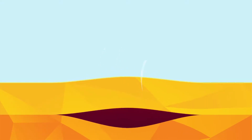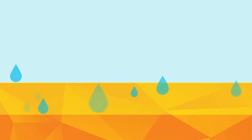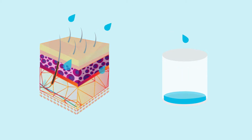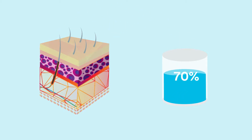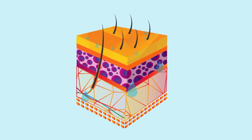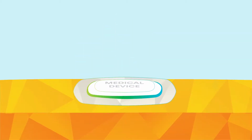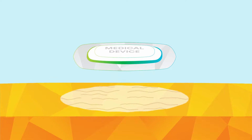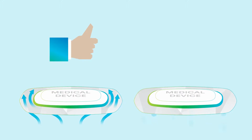As a living, breathing organ, skin shouldn't be occluded or blocked for long periods of time. Skin needs to expel moisture. The stratum corneum contains about 15% water. But as you go deeper into the epidermis and dermal layers, skin is about 70% water. That water is constantly trying to make its way up and out through the top layer of skin. A device that occludes the skin can trap water that's trying to escape. This can lead to a problem called maceration. More on that later. Just remember, for skin, breathability in devices and adhesives is good, while trapping moisture is bad.